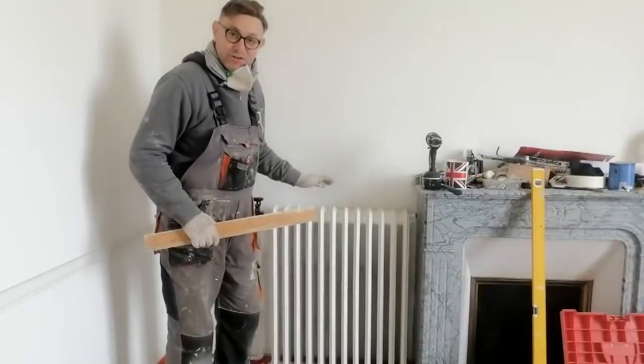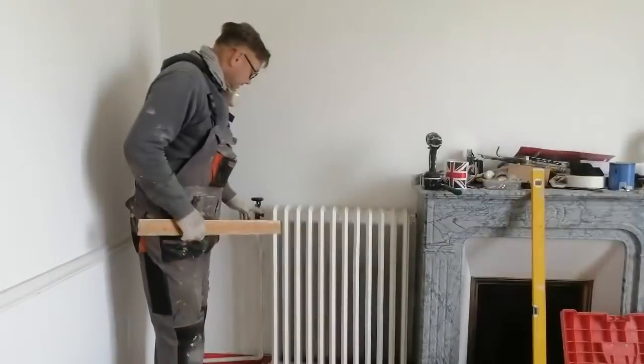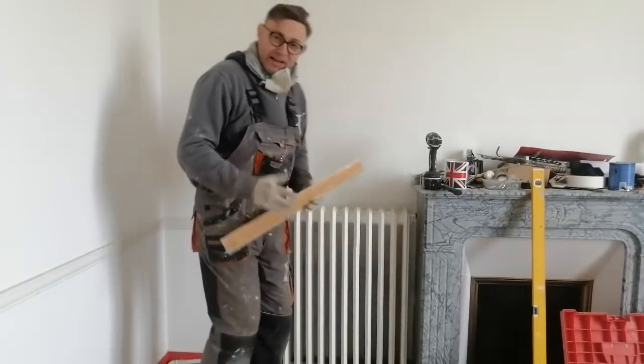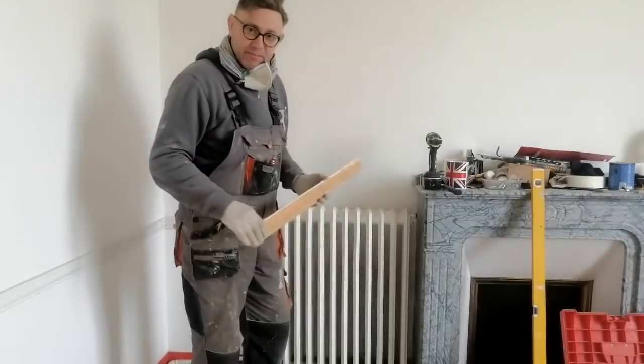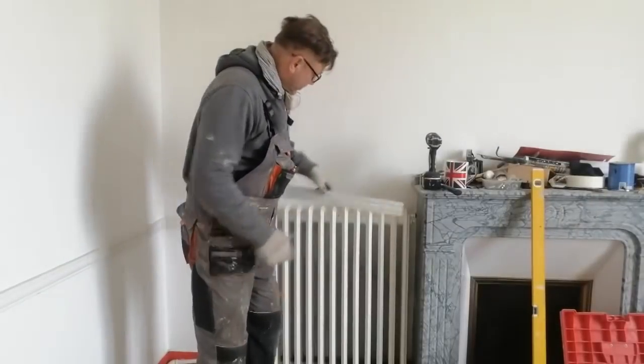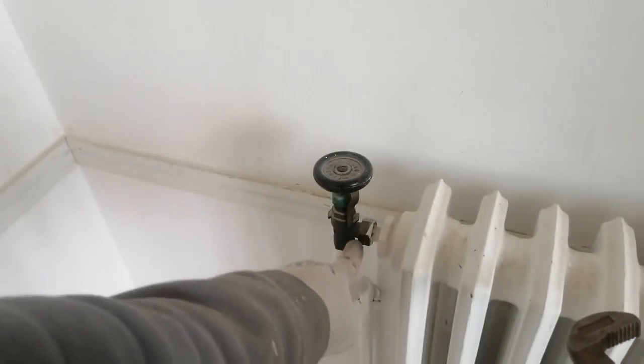So we've just got to take the radiator off the wall. There's a fixing here and one at the bottom. And we'll clean those unions up and reapply some PTFE tape and seal that. And then just continue the dado trim behind the radiator. This is the nut here that we need to remove.